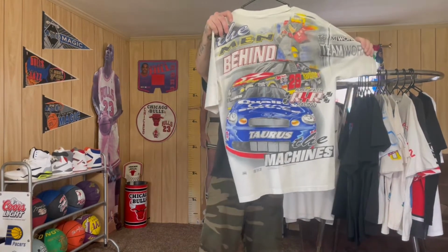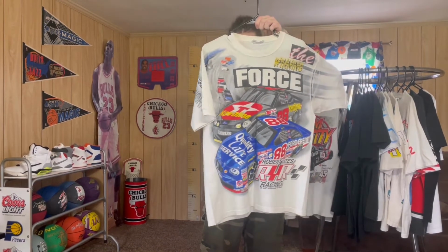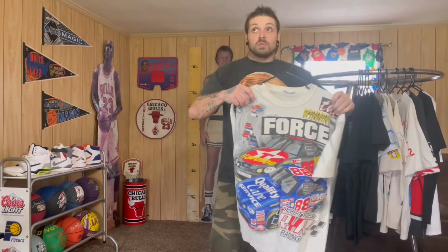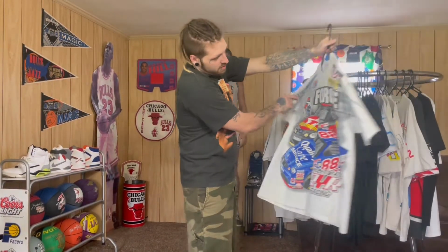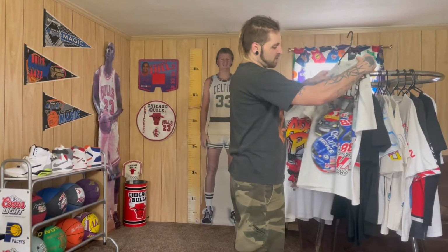Then we move on to this, the double-sided. You got the 2 for 1. You got the Ernie Irvan and the Dale Jarrett, both on one shirt. Found this at the Salvation Army. I think it was $4. A little faded, a little cracked, but still, that's still a head turner. I believe this is missing the size tags. I believe this is a size XL.